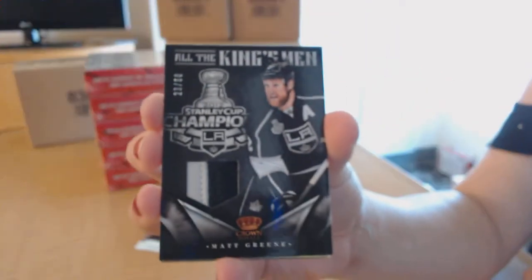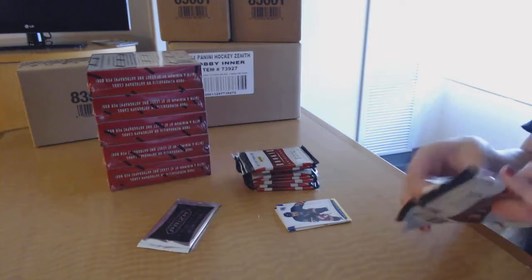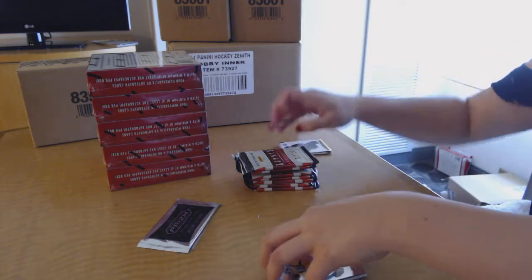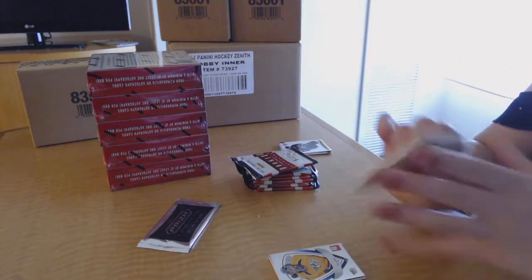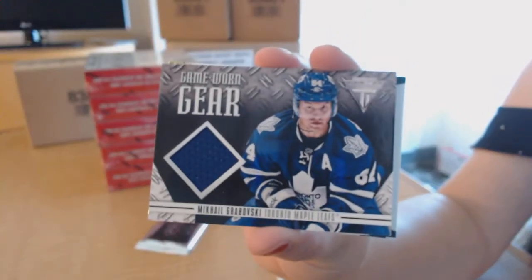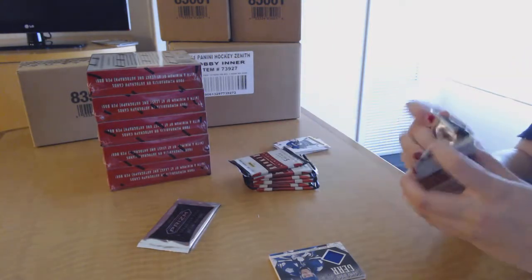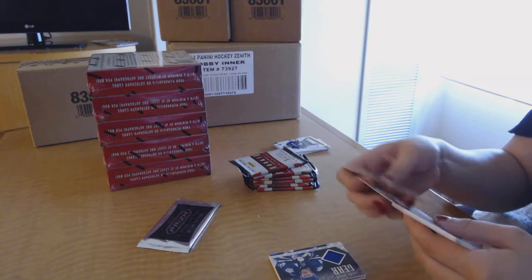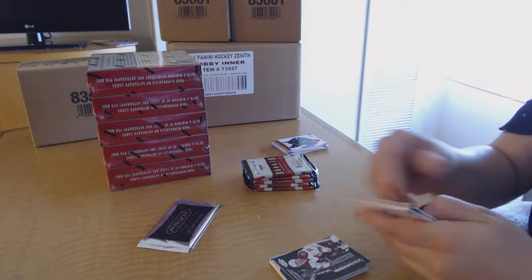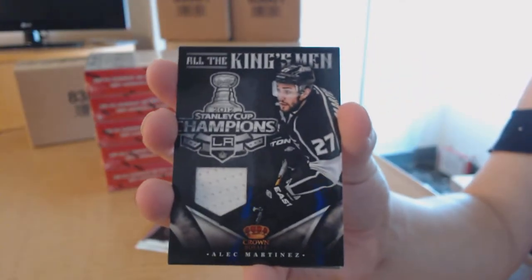For the LA Kings of Matt Greene. An Elite Rookie number to $9.99 of Chet Pickard for the Nashville Predators. We've got a game-worn gear jersey for the Toronto Maple Leafs of Mikhail Grabovski. Contenders number to $9.99 for the Coyotes, Oliver Ekman-Larsson. We've got an All the Kings Men jersey for the LA Kings, Alec Martinez.